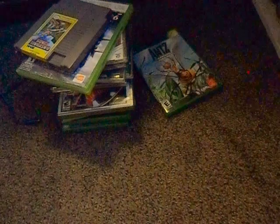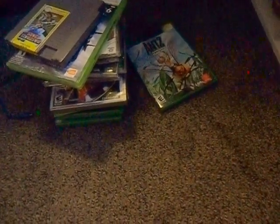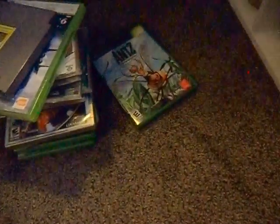I also feel like, as far as video game collecting goes, this is a really good time to pick up games because games seem to have pretty good prices. Not every game, but some do.